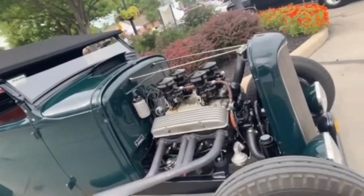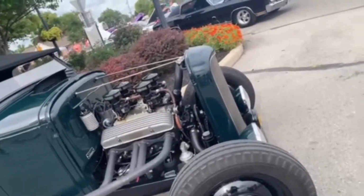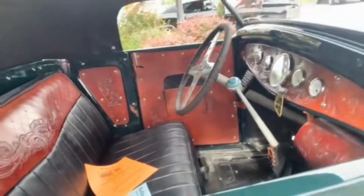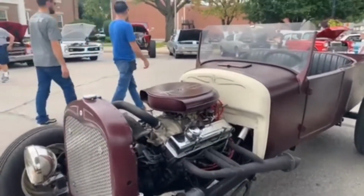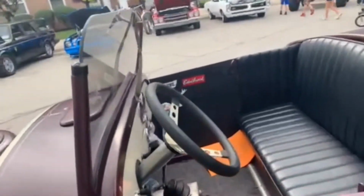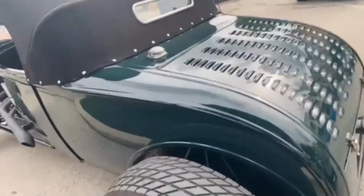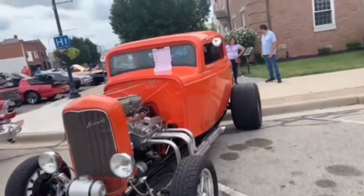I don't know the name of this one because they don't have a name tag yet. Sean, do you know what year this is? Yeah, what year? A 1932 car? It's kind of Titanic. It's another one, a little thing. Another one, a little one. This one I like, Corvette.